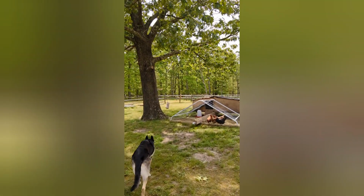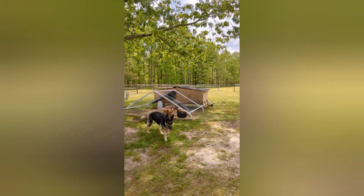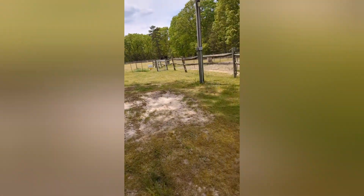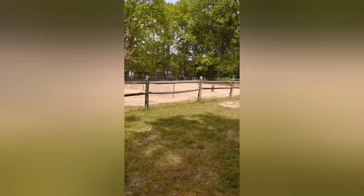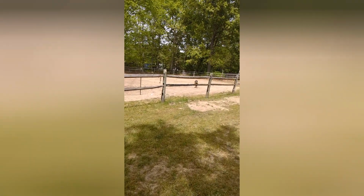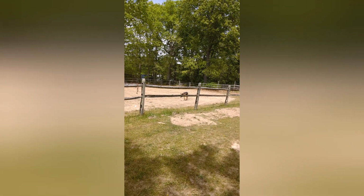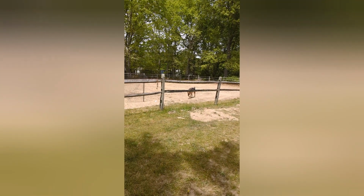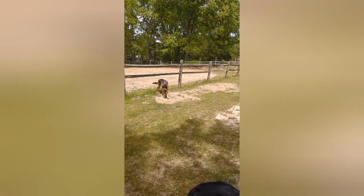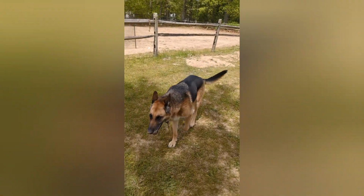Here's my ladies. And Ava. And Bim is over there eating dirt. Bim! Nuh-uh. Come on. Come on. Stop eating dirt. Come on, you. What are you doing? Huh?